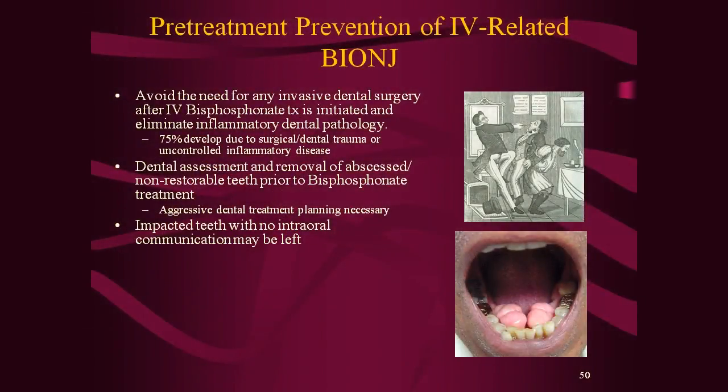Impacted teeth with no intraoral communication. So if you have an impacted tooth that's sitting way down here, doesn't have any intraoral communication, it can be left. We've had several studies that show that most of the time those don't show up as any problem, but can they? Yeah. And so I usually tell the patient, look, likely this will never be a problem, but if you have a tooth that's way down, like a third molar, and they put a denture on there later on, the denture kind of rubs on the top there and it can get exposed.